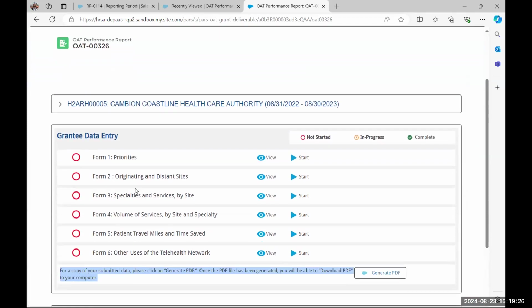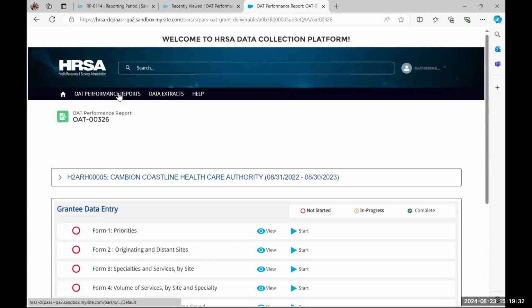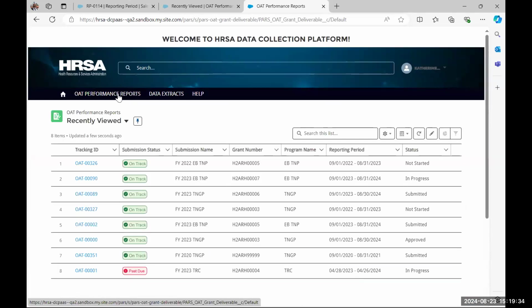So now that we've looked at what a report looks like when it's brand new, not started, let's go ahead and go back to our performance report list. And let's jump into a report where things are happening. So I'm going to go ahead and open up this performance report that is in progress by clicking on the tracking ID.